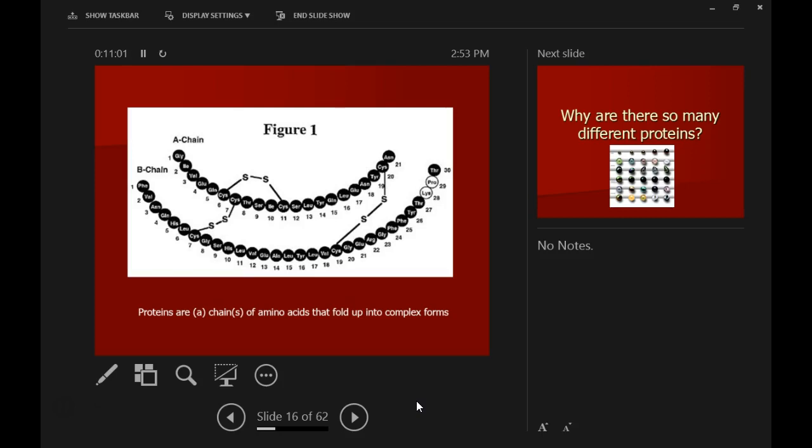One of my favorite parts of this is you'll notice a strange little bar coming off with an S here and an S here. And they always come off the cysteines. Turns out what holds a lot of proteins together and helps define their shape is a type of covalent bond that's unique to proteins called a disulfide bridge.